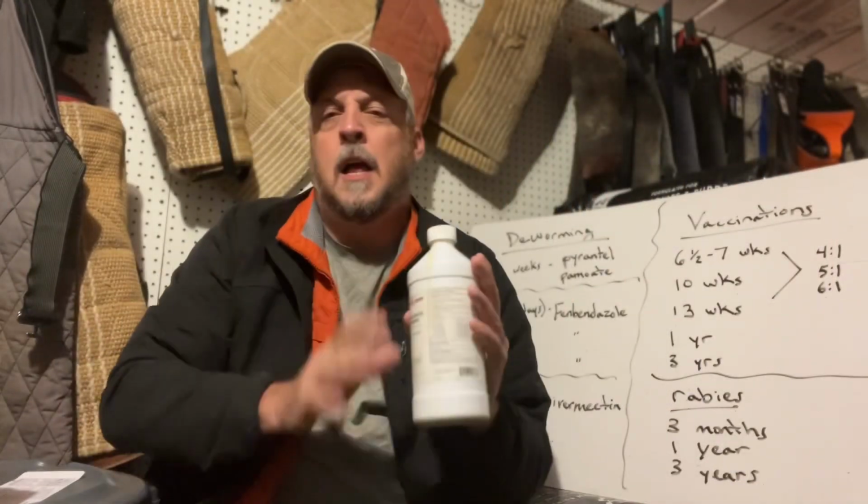But I will actually take this myself and even give it to my children, but we only do that on a brand new bottle. After the bottle's been used in the dog yard or in the kennels, it's possible that it gets some contaminants in it. Although we try to be very clean, I don't double dip with the syringes. We pour into a little 30 ml bottle and we use that. And when the bottle gets low, we just pour a little bit more.